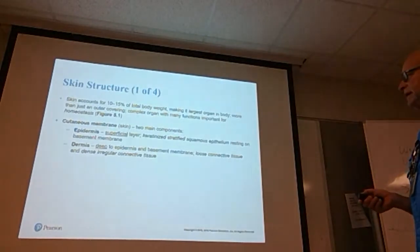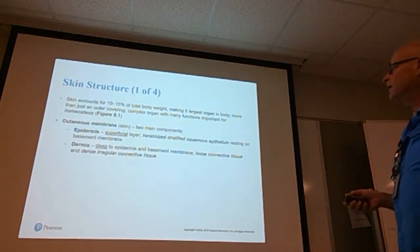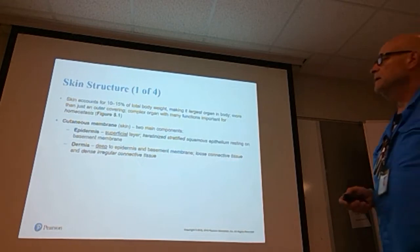The dermis is deep to the epidermis, and if you'll remember from our chapter 2 discussion, deep means it lies underneath. There's also a basement membrane that it lies deep to. It is loose connective tissue and dense irregular connective tissue.